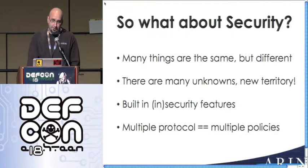We learned a lot about security, and I think that it's worth noting how security changes in V6. What's different? Many things are the same. John hinted at this in his presentation as well. TCP is still TCP. UDP is still UDP. You still have source. You still have destination. You have things like QoS and all these other mechanisms. That's really all the same. If you understand that in V4, you understand it in V6.